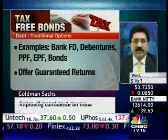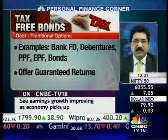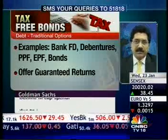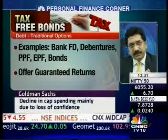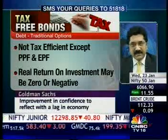Of course, the major attraction there is one, that there is a guaranteed rate of return, and the second is the relative safety of investments. But the negative side there is that the interest which is earned, barring exceptions like PF or PPF, is all taxable. So the real rate of return or the post-tax return is very, very low. The real rate of return, of course, is the nominal return minus inflation and minus taxes.